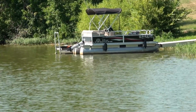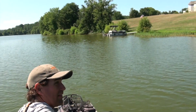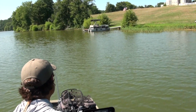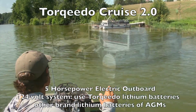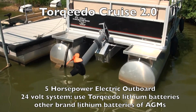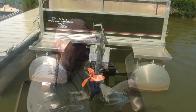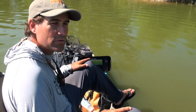That's one of the Cruise motors. We're going to go check it out. Pontoon boats are a market where we've got a lot of Cruise motors. This is either a 2,000 watt or a 4,000 watt, either a 5 horsepower or an 8. I'll tell you, this is the big brother to the Travel motor, and it's got quite a bit more power. So that'll probably move that Sun Tracker bass buggy pontoon boat at, I don't know, 6.5, 7 miles an hour, which for a bigger boat like that, it's nice to have that much power. We go all the way up to 20 horsepower with the Cruise 10.0.